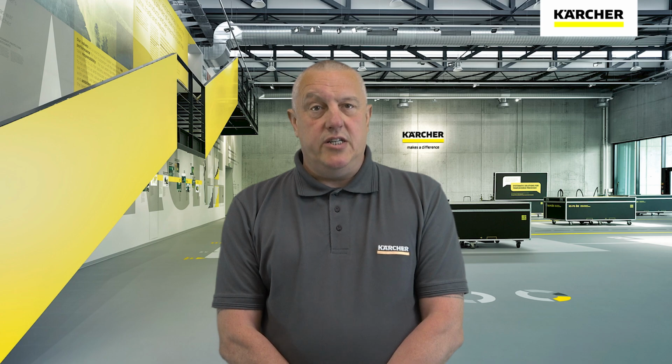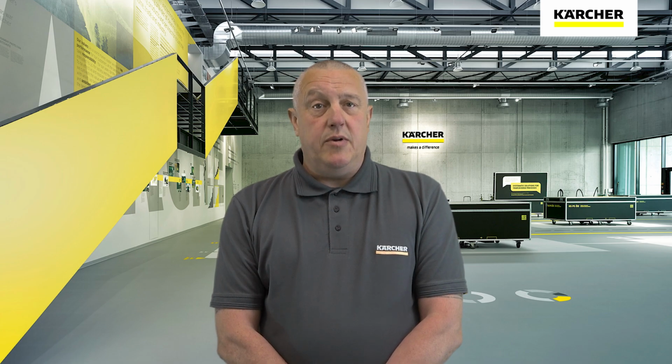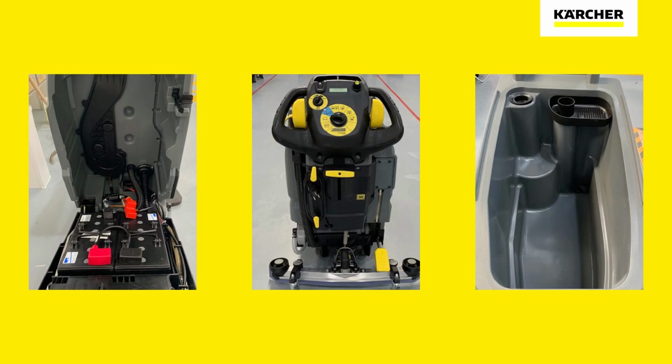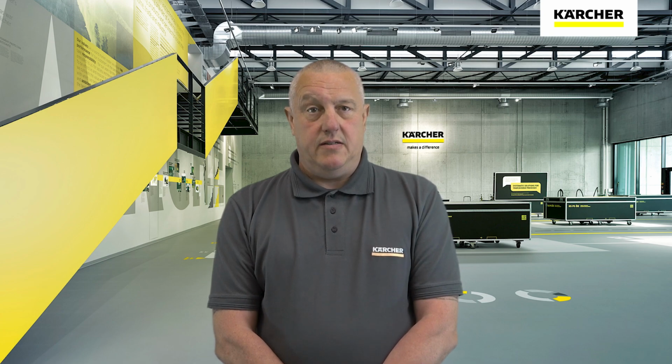History of the machine is checked on the Kärcher OneView system to ensure hours and serial number are correct. Machines are deep cleaned and any cosmetic damage repaired and restored as best as possible. Repairs are carried out to wiring and any motors or electronics that have failed testing are replaced.